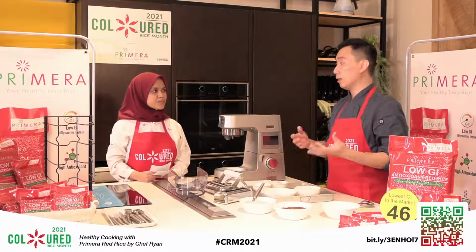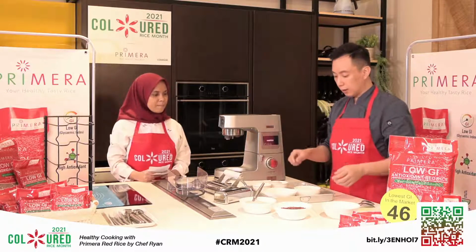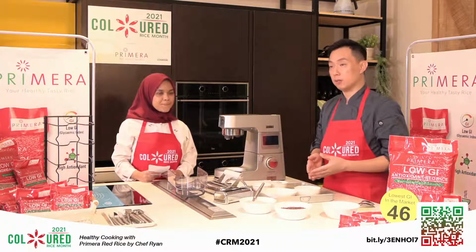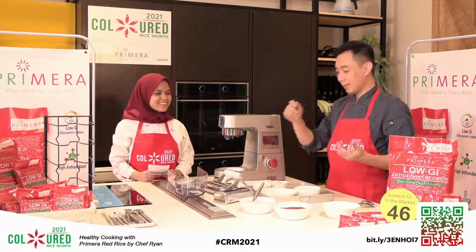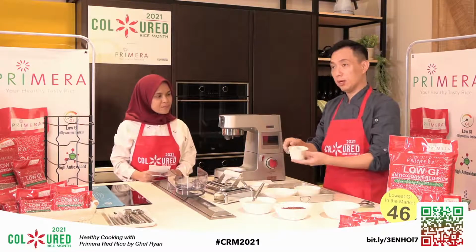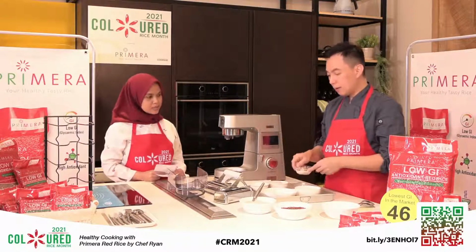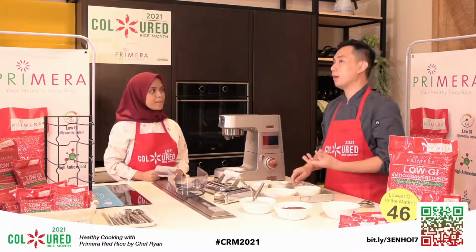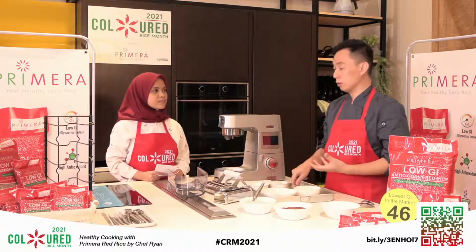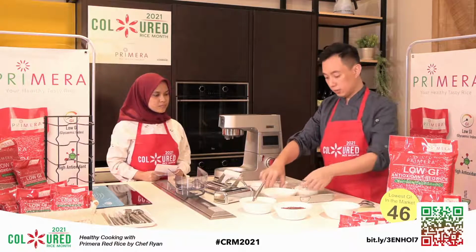That's why we are not adding in any water. So eggs is the primary ingredient here. So I actually have tepung sago, or sago starch, all the way from Sarawak, because our Sarawak sago is the best. And then we have the tapioca starch, obviously the Primera ground rice powder, and because we are not using wheat, it doesn't have gluten. So we're actually adding in some xanthan gum and some salt, obviously the eggs.